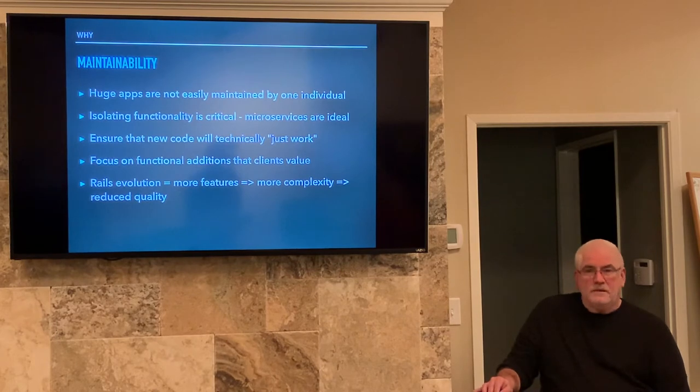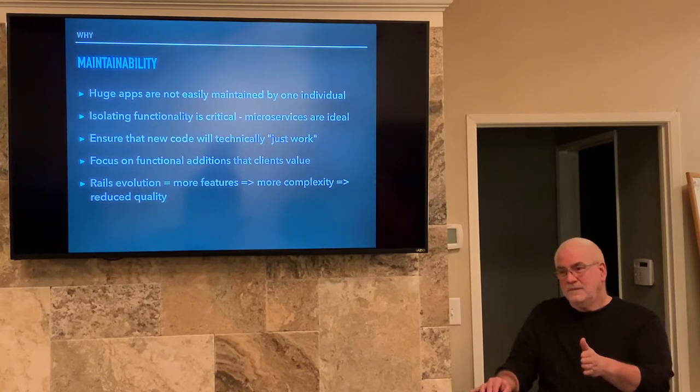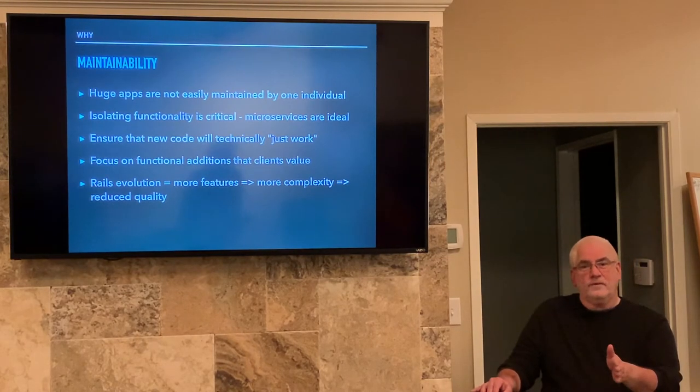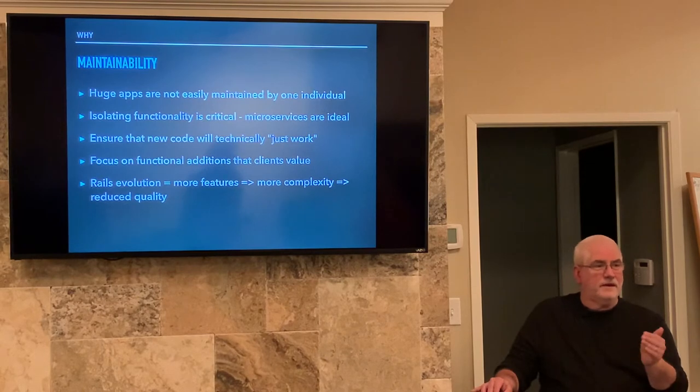I want to be able to spend my time on functional additions that the clients are clamoring for. I think we all would want to do that, because then we see the smiles on their faces. Rails has evolved considerably. When I started the Rails side of the application, I started right at the tail end of Rails 3. I looked at Rails 3 and then I knew Rails 4 was on the horizon, and I paused and waited for Rails 4 to come out. And so I never had the pleasure of going through Rails 3 with this particular application. I've had the pleasure many times since of converting Rails 3 applications to Rails 4 and on.